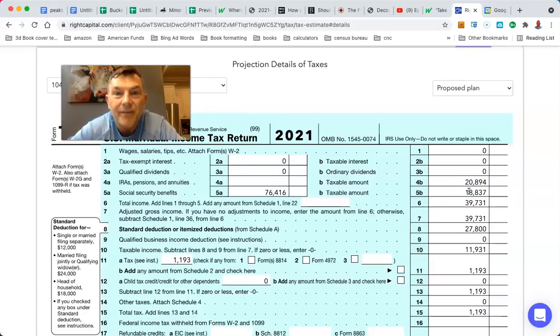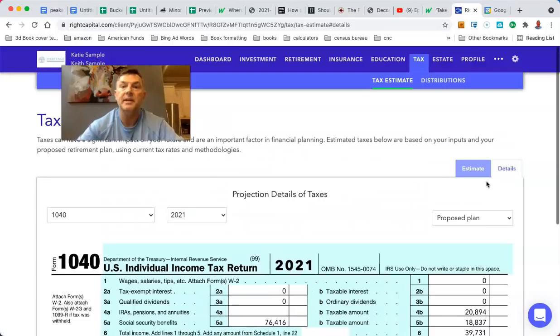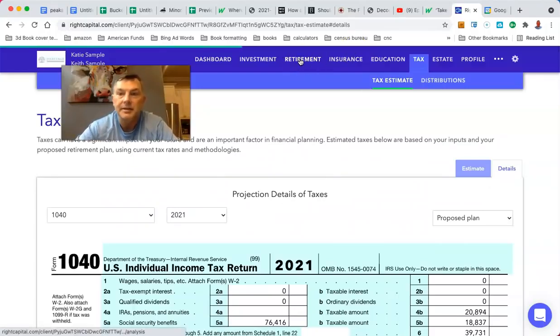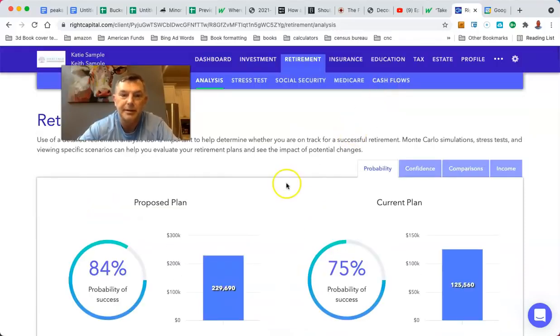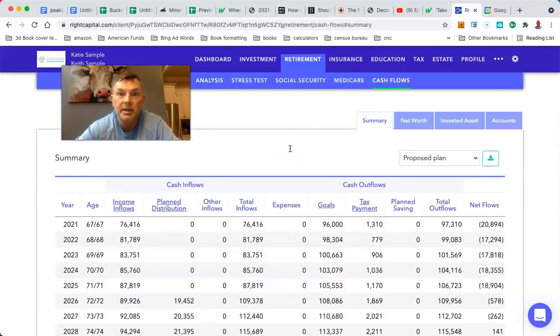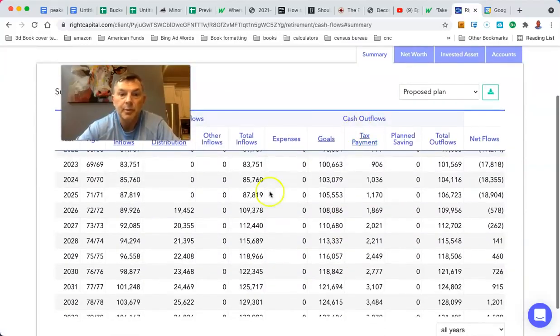So that $20,000 distribution, we've increased our taxable income by $34,000. That's the tax torpedo. Is that a big deal? No, not so much. But it's kind of funny because if you look now, we have taxes where before we did not. Isn't that crazy? But anyways, taxes aren't bad.